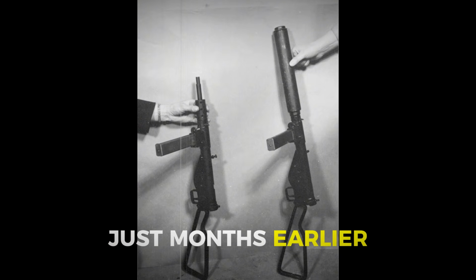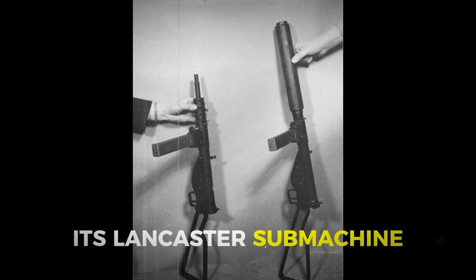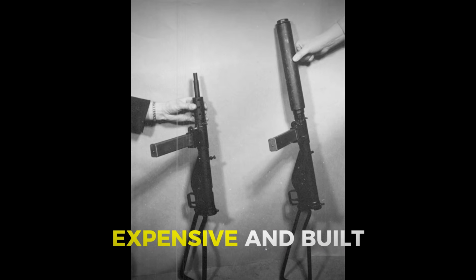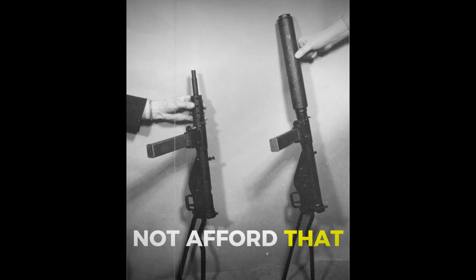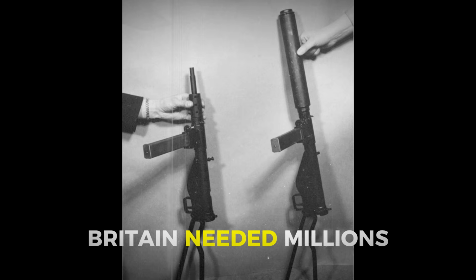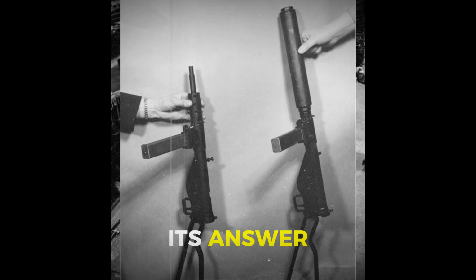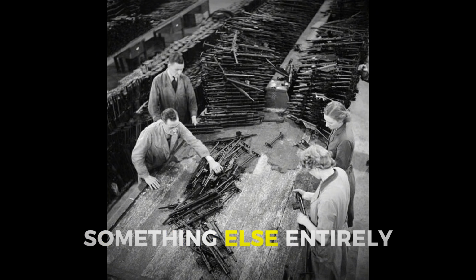Just months earlier, the Royal Navy had chosen quality. Its Lanchester submachine guns were heavy, expensive, and built like precision instruments. The army could not afford that luxury. Britain did not need the perfect weapon. Britain needed millions. The Navy had its answer: built to last, built to cost. The army needed something else entirely.